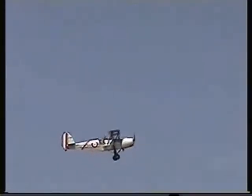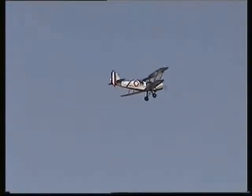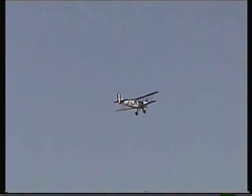Here the distinct inline engines and round radial engines. A little tidbit of information for you guys who like engines out there. Radial engines are always an odd number of cylinders per bank. Now you say, what do you mean per bank? Well, some of our engines are 2, 3, and 4 banks, 4 rows of cylinders. Any round radial engine is going to be an odd number per bank. So if you have a 7-cylinder radial, you can have a 14-cylinder radial because you have a second bank of cylinders. But it's always going to be an odd number of cylinders per row.